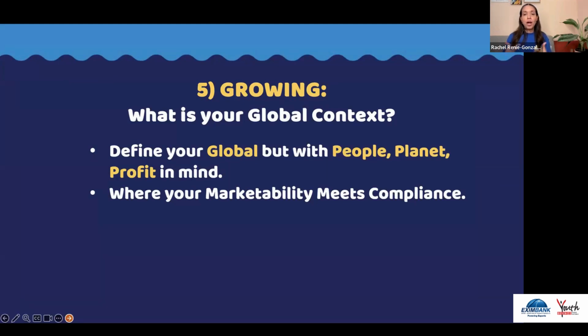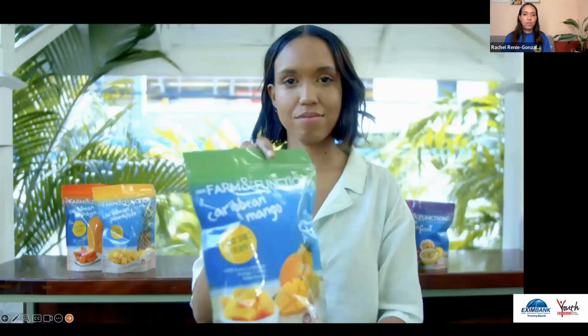And then where your marketability meets compliance, right? So you're growing where you want to go out in this global landscape, but there's all this compliance around meeting those requirements, right? And it's okay if it can seem onerous, but there are agencies, there are support systems. That's why you're here right now, getting these insights that can help you find that sweet spot in the growth path that you're on, right?